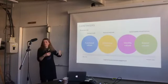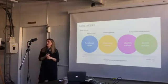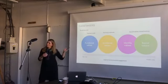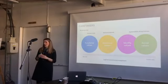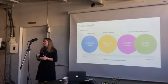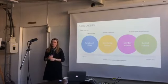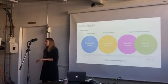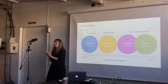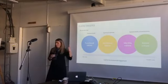Functional values, like being very practical, helping me out in my day-to-day life as a practical solution, and also earning money, basically. They felt like they were earning money, not having to pay for petrol or diesel in their private car. Some people were driven by technical interest in electric vehicles, and just interested in vehicles generally. There was this one caretaker who had a motorbike, a snow scooter, a couple of cars, and of course was going to be a caretaker of the TWISI.